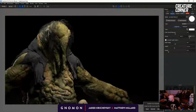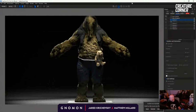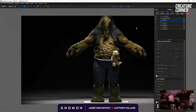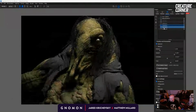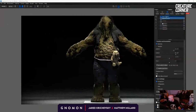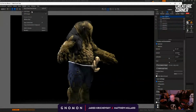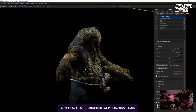And I have some basic shots set up here, with the camera, a front on view, a front close up, a Dutch angle, various tumbling cameras. But I will take it and let's unlock the resolution. There we go.